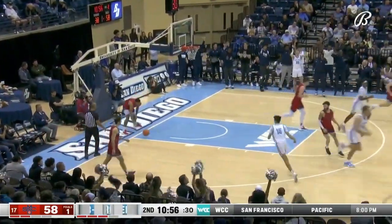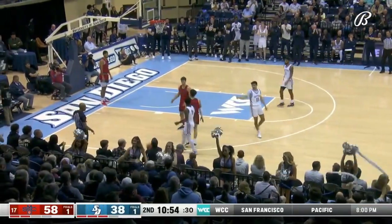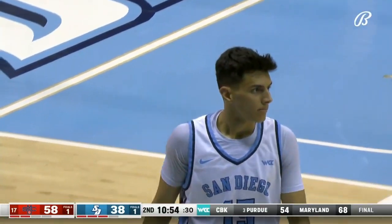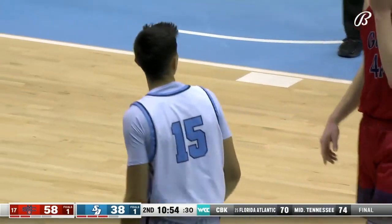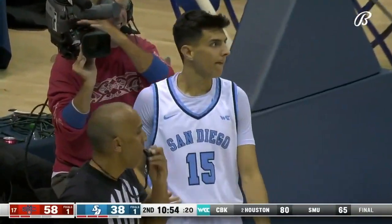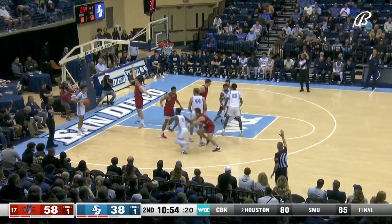There's our guy, Benowall. How about that? They might check that one. They've counted it now as a 3. Comes with 10:54 to go. Let's see right here. I think he got it off from down the line. I can't really see his feet there. Usually on plays like that, they'll go back and check it in the break. They would check it in the under 8 timeout.